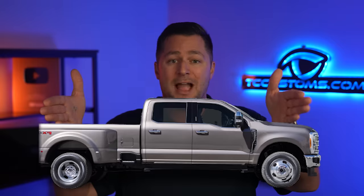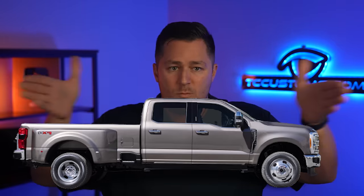Now, by the way, if you're new to the truck world and you're not quite sure, the wheelbase is the measurement from the front wheels to the back wheels, the center of those wheels. That's what that is. But anyways, let's talk about fuel tanks.